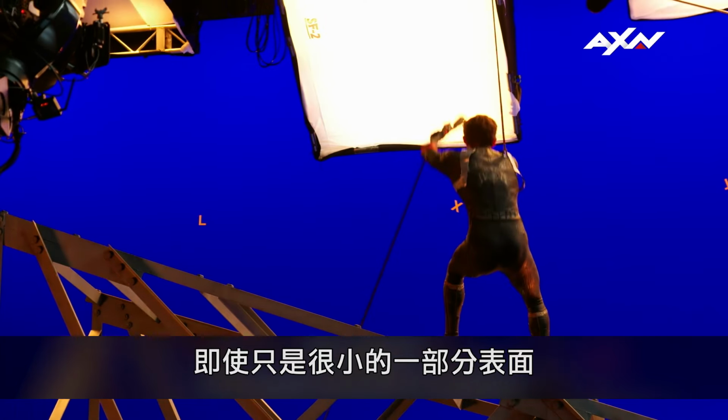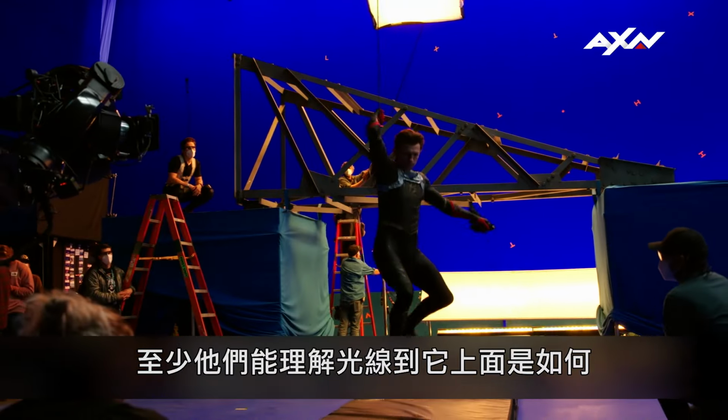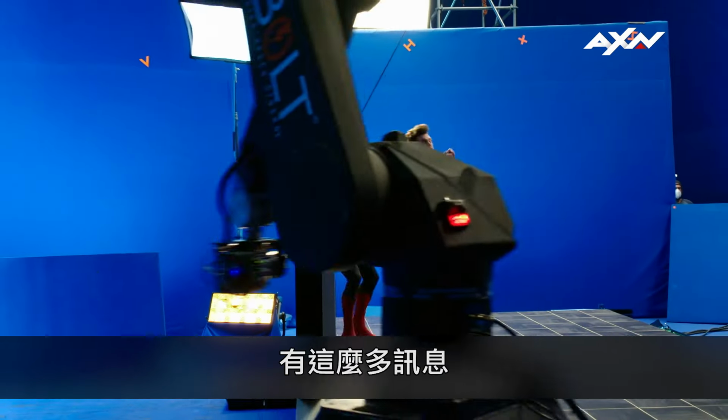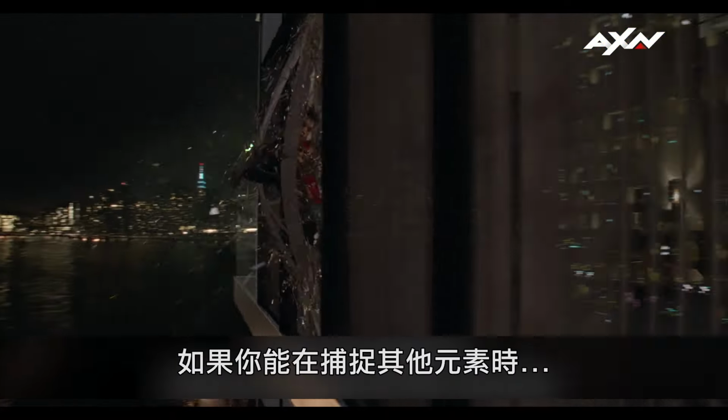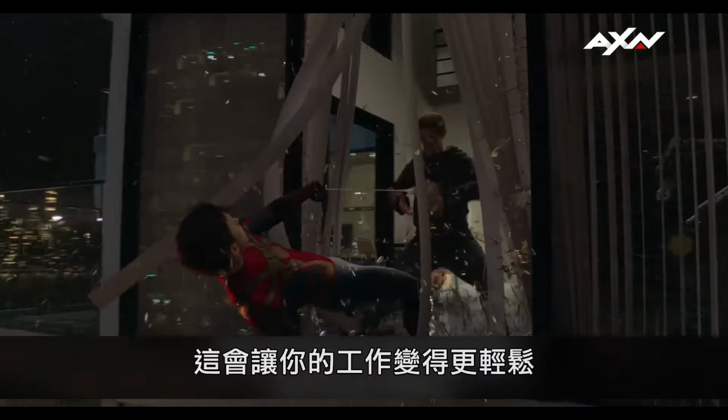So even if it's a small amount of a surface, at least they understand how light's hitting it, how it's interacting, how the bounce is happening, how the colors are. There's so much information. If you can capture it while you're capturing other elements, it's just gonna make your life that much easier to try and make it as real as possible.